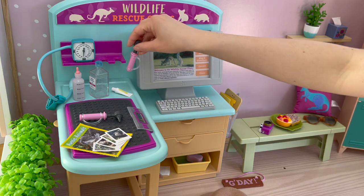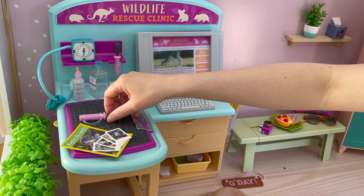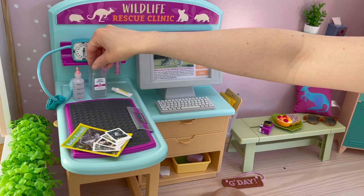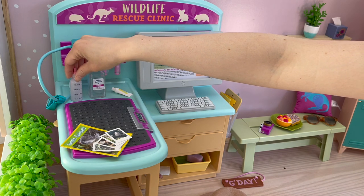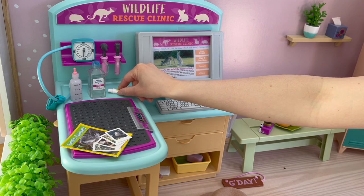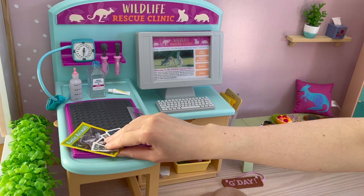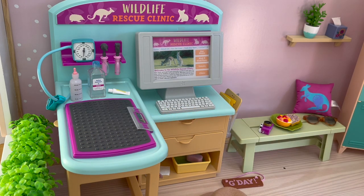So first off, we have these items. There's a small little compartment for them to stay, so we'll place them exactly like that. And we also have this item over here. It's saline solution. Then we also have a bottle, and we have an ointment cream here too. Here we have an Aussie Animals magazine with some photos, and that will go over by the bench, so we'll just move that out of the way.